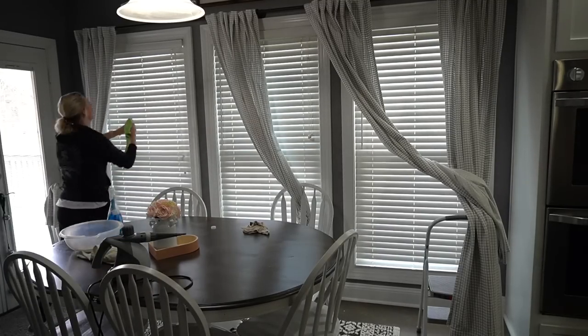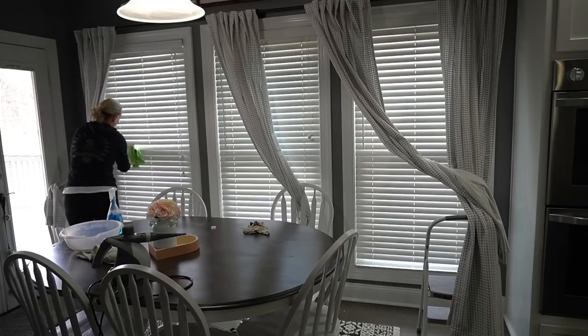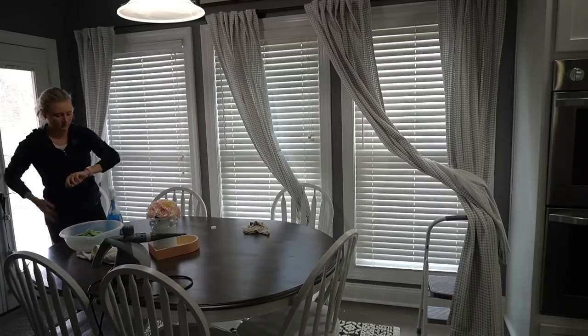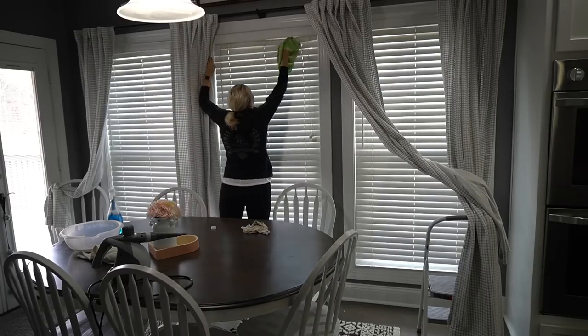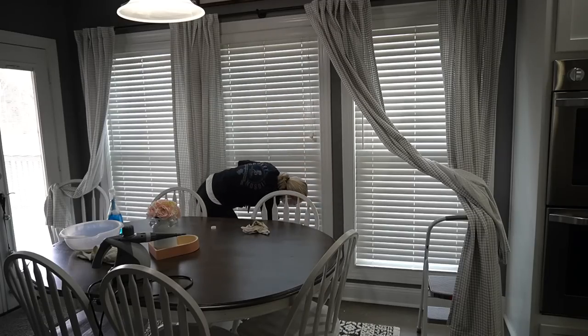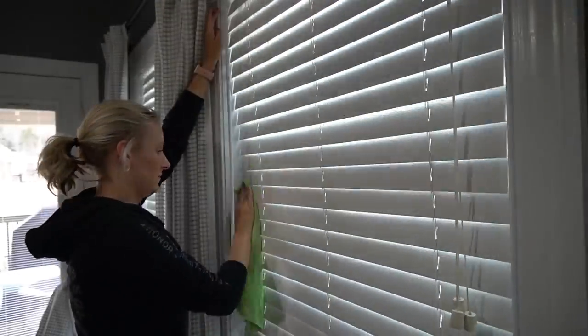But here was just one swipe of the blinds in the kitchen. These blinds were so gross. You could just physically look at them and see discoloration. I could not even imagine what it was that was on them because it was at the top too. It wasn't even at the bottom where I would imagine it might be dogs and kids and maybe food, but at the very top they were really, really dirty. So I'm so happy to have them so clean now and smelling so fresh.